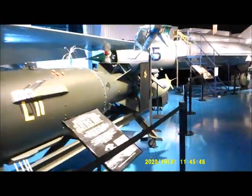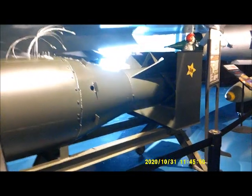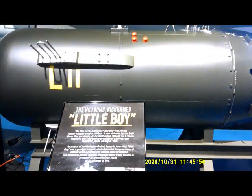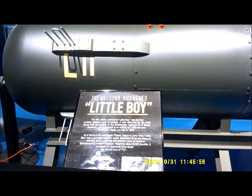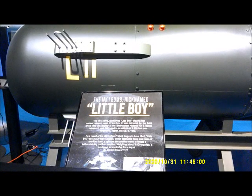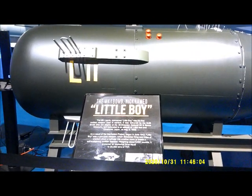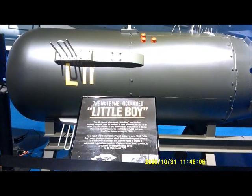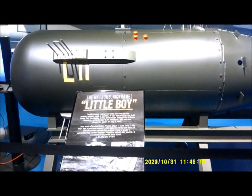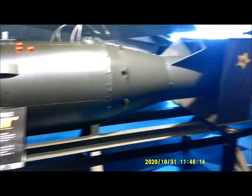Now here is another. This is actually a MK-1 bomb, nicknamed the Little Boy. The MK-1 bomb, nicknamed Little Boy, was the first nuclear weapon used in warfare. It was delivered by the B-29 Enola Gay on display at the Smithsonian National Air and Space Museum and detonated at an altitude of 1,800 feet over Hiroshima, Japan on August 6th of 1945.